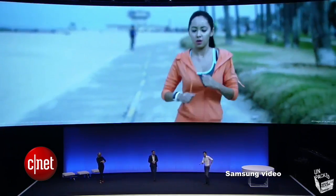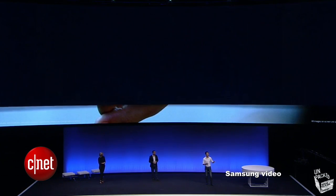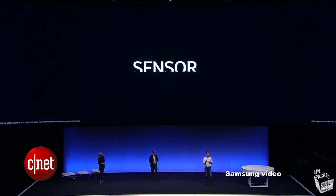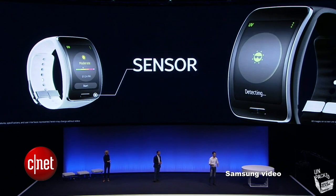UV information is at your fingertips from a built-in sensor. So for example, just before you go out for a jog, you'll know what kind of SPF protection to wear based on recommendations from the app. And after the workout is finished, you'll get suggestions on how to improve. It's like having a personal coach.